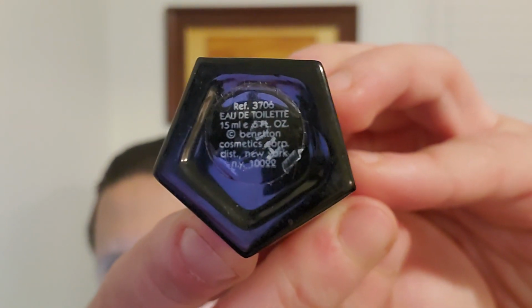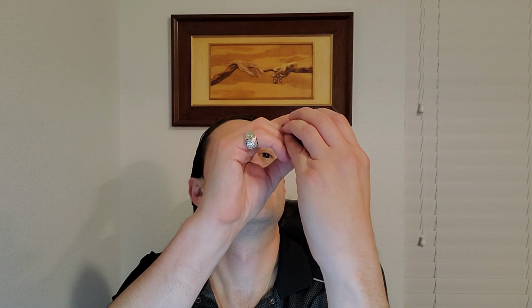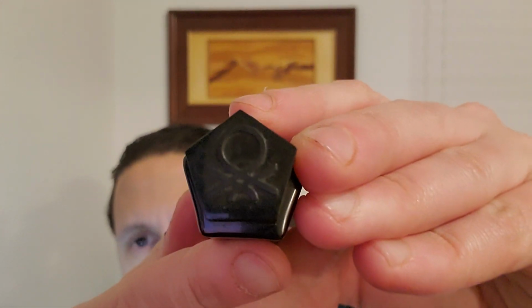Benetton is a house that you never really hear talked about, and I think this is an original vintage. Let's see if I can show you guys. So you can see it says copyright Benetton Cosmetics Corp., New York, New York. So I'm guessing this is an original. I'm not very versed on Benetton fragrances. This is the only one that I now own.